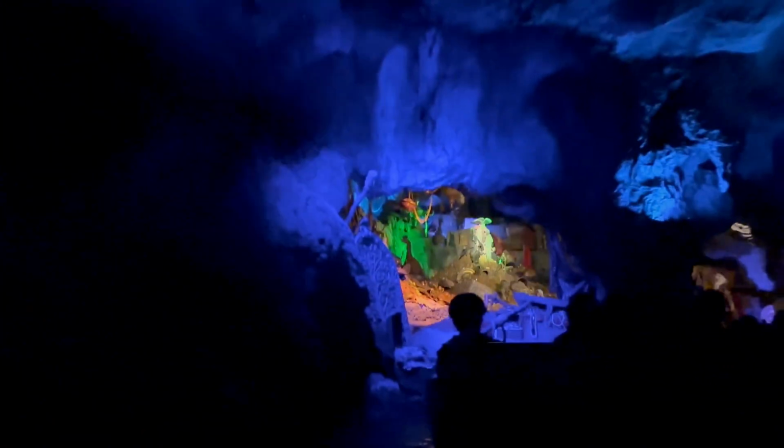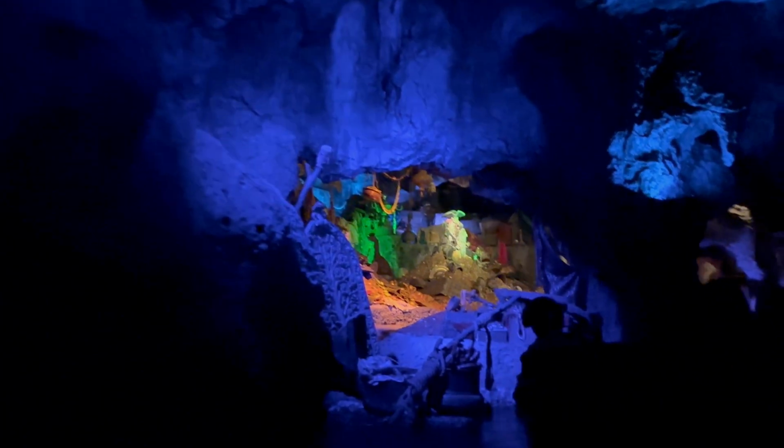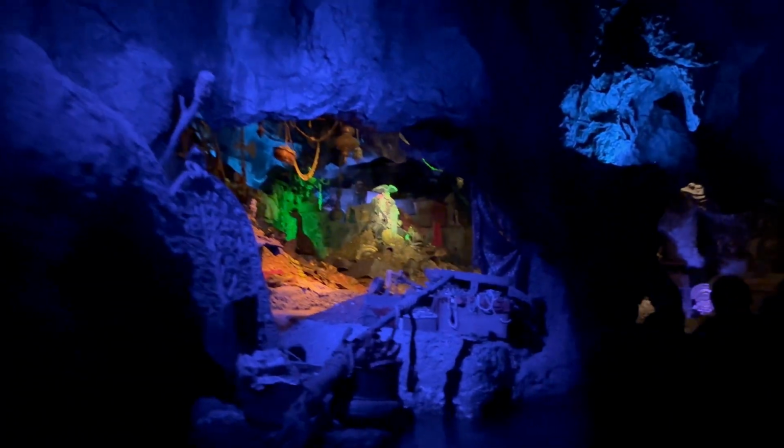All right, is there a hidden Mickey there? Could there conceivably be? I don't know. Once again, you Disney experts, y'all let us know which ones we're missing. Drop that time code in the comments of where we missed a hidden Mickey.